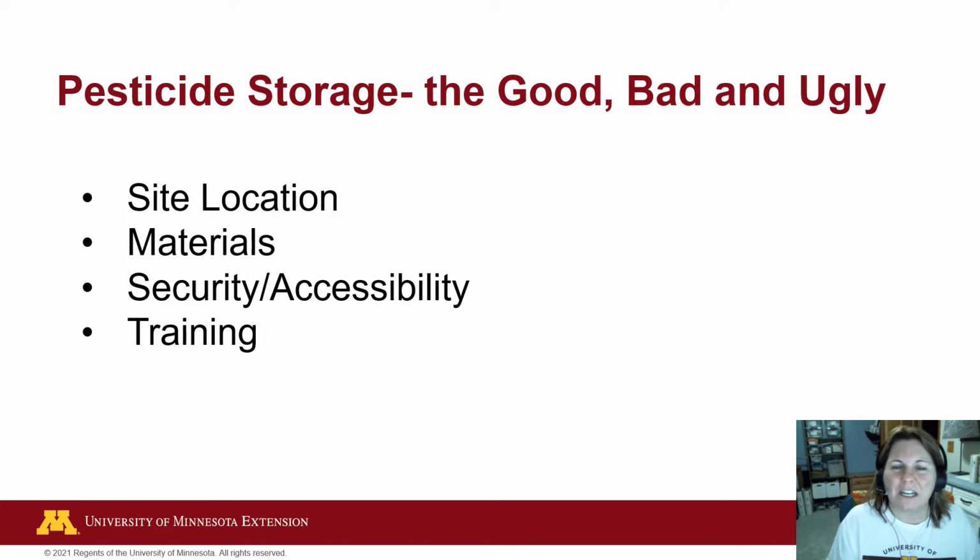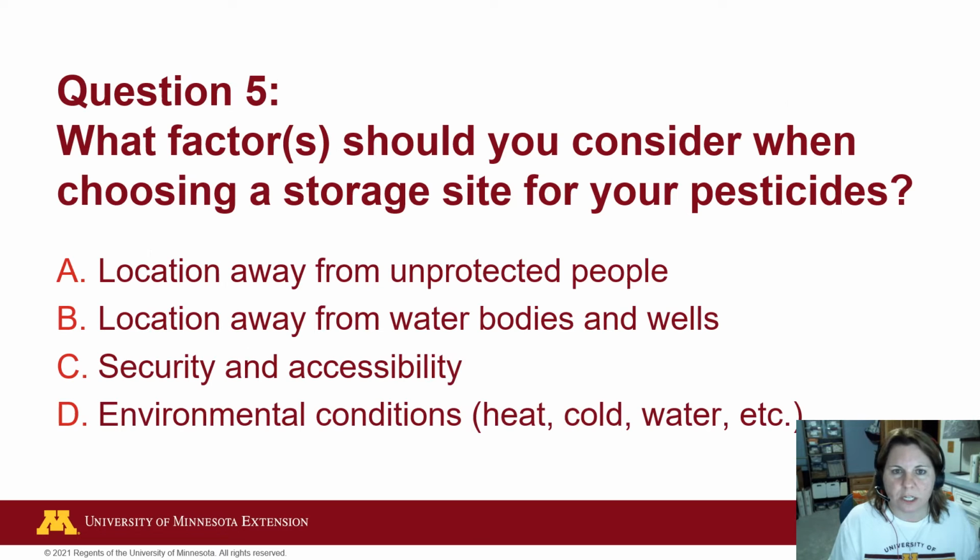All right, so now we're going to take a look at pesticide storage, and I've got this labeled as the good, bad, and ugly. I'm going to make some notes about site location, materials, security and accessibility, and then of course, what do we do about training for pesticide storage and transportation?